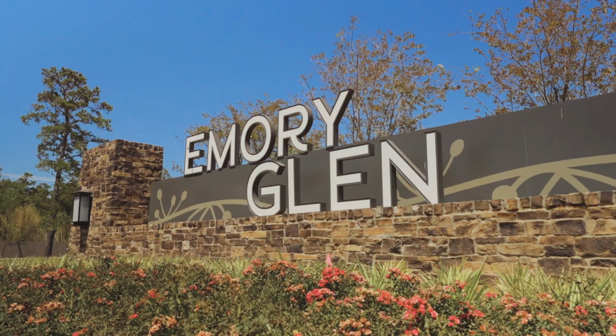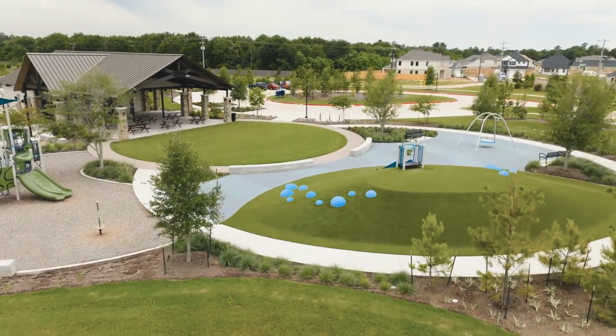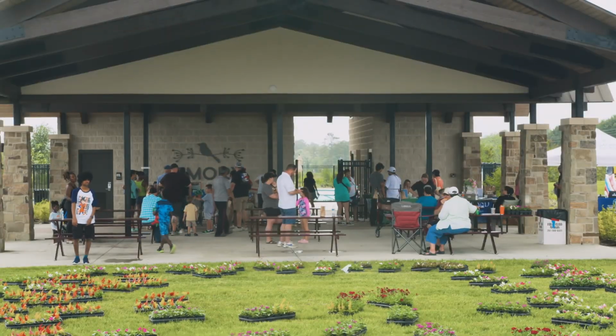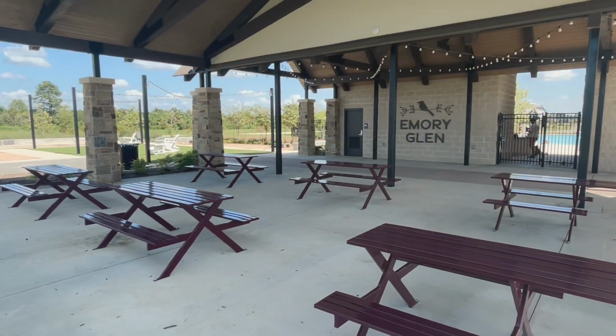I hope you enjoyed that walkthrough tour of the Comal floor plan by Empire here in Emory Glen. From open green space and walking trails to the sparkling pool to a fun play park for the kids to the awesome alcove pavilion with lounging chairs, picnic tables, cornhole, and frequent community events to get connected with neighbors, Emory Glen is the perfect balance between quiet, peaceful living and modern conveniences. Now, they do build this floor plan in other communities around the Houston suburbs. So whether you are interested in Emory Glen or in Empire or in the floor plan in particular, either one is fine.